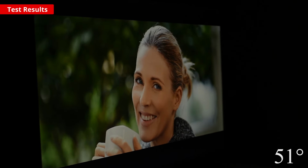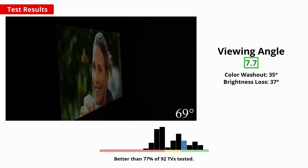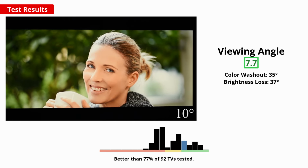If you've got a wide seating arrangement or like to watch TV with family and friends, then good viewing angles help to ensure no one's left with washed out colors or crushed details. Fortunately, this is one aspect the IPS panel shines in, as the viewing angles on the C350 are good. Colors and brightness start to fall off a bit at moderate angles off-center.